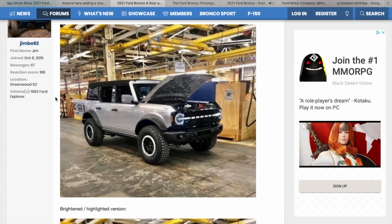It had a solid rear axle. It had like a 351, I believe you could get it. And this thing's supposed to compete with the Jeep, as we all know. And the Jeep is an amazing off-road vehicle. Hopefully this will be a somewhat good daily driver that gets good gas mileage.